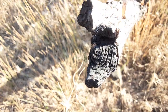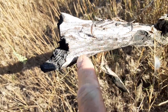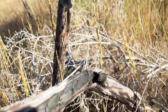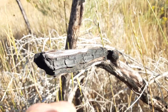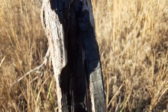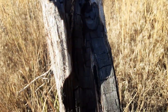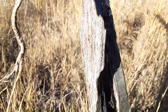Charcoal on the end of the branch here. Charcoal on the end. Unburned here. And then burn spots going all the way down. Charcoal here, unburned on both sides. Charcoal here, unburned on the top. Flame touching the wood burns much more evenly. Sun's not at the right angle, but I think maybe we're able to get this one. You can see that it's charcoal over there and unburned over here on the sun-facing side.